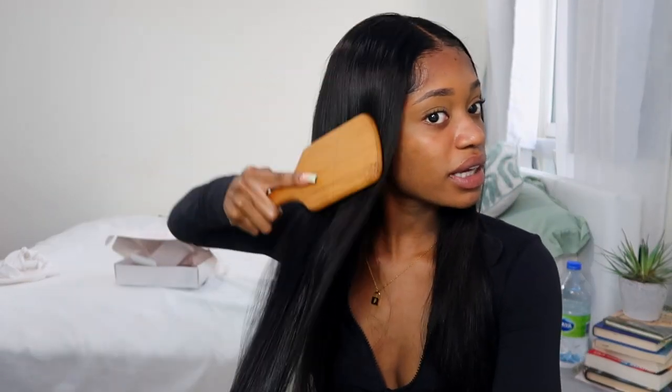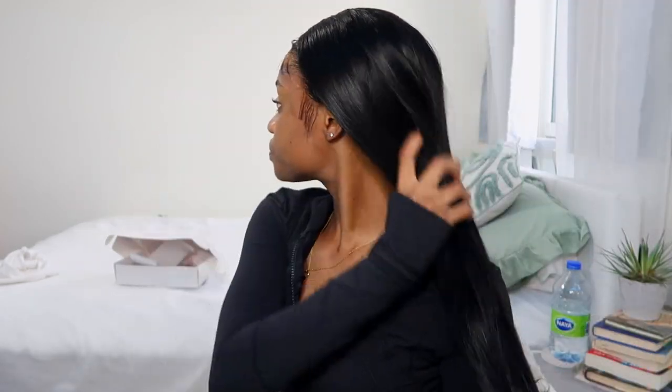Alrighty, let's take a look. Okay, you know what? I did pretty good. I'm not even gonna cap right now. I don't even need to brush this hair. It's already so silky. This hair is very nice. It hasn't tangled once. It hasn't shed at all. Yeah, I love the hair, you guys.